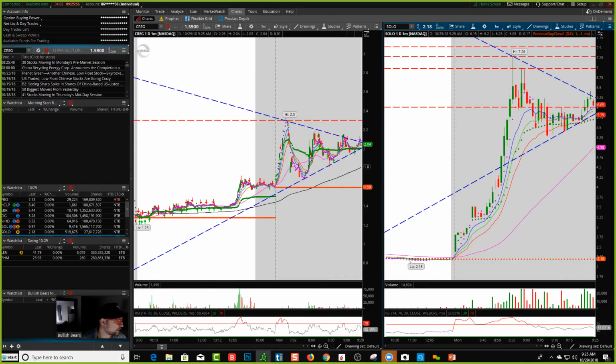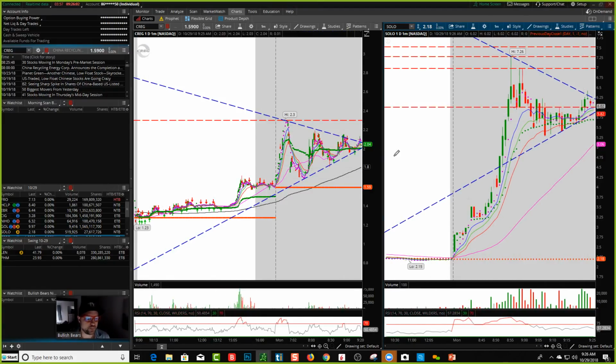Again, I'm still also looking at NIHD and FRO. I might switch off one of these at open. Again, I'm looking at both FRO and NIHD. I like the patterns a little bit better right now. So we'll keep an eye on it.